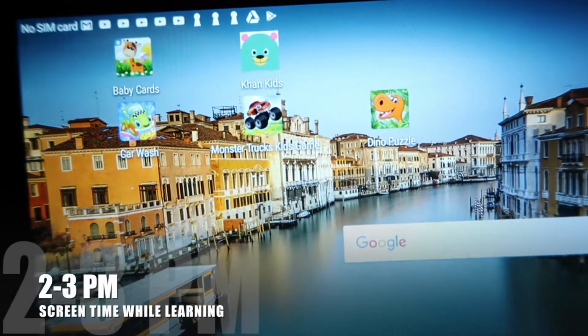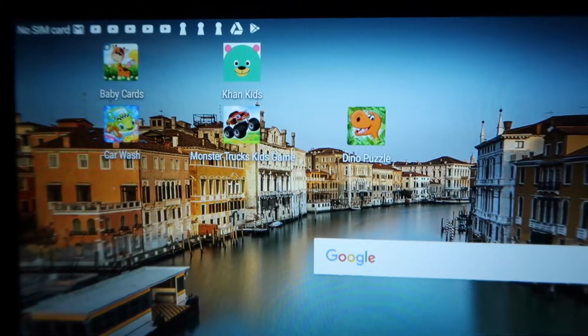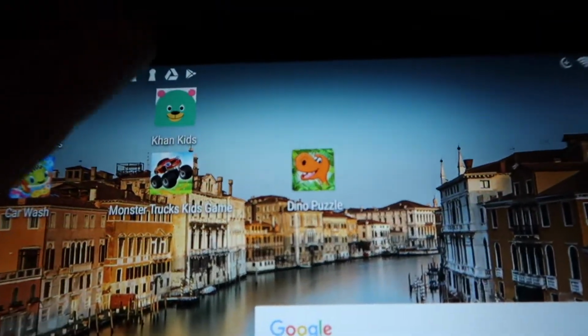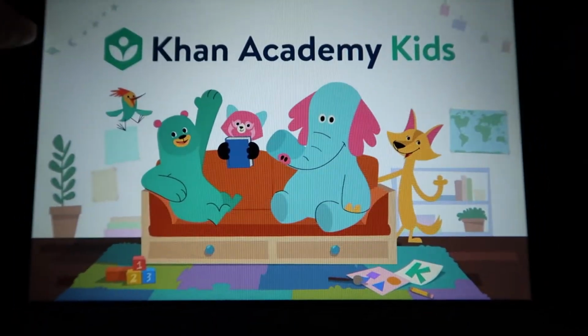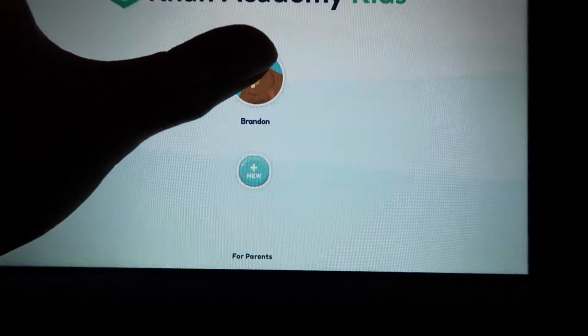So before, around 2 o'clock, after I brought him a bunch of books for his quiet time and story time, I let him play with the iPad a bit. I love this app which is called Can Kids. It teaches a lot of stories and also tracing, alphabets and numbers, and it's also free as well. So if you're thinking of downloading apps for toddlers, I think this one is pretty good.